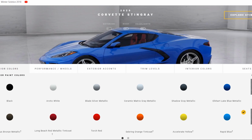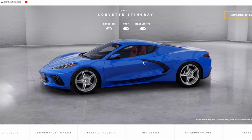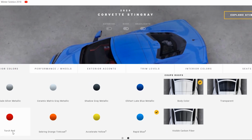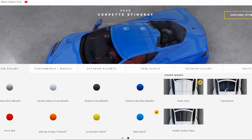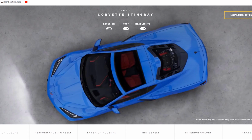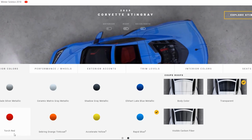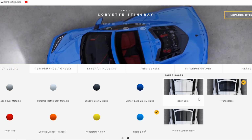So from here, we're going to check out the coupe roofs, and we have 3 of them. We have the body color, so that's just the top view, and I think if I press transparent, there we go. It should go to a view kind of the top. Sometimes when you're speccing it out, you're able to get a better view from certain angles, but nonetheless we can see, and then there is visible carbon fiber.